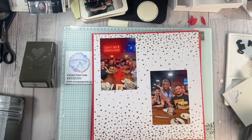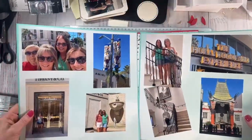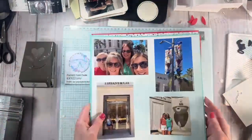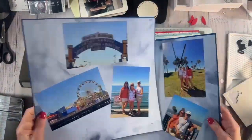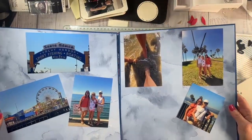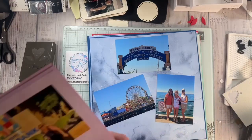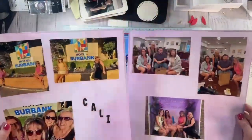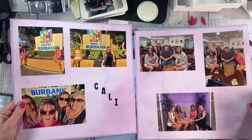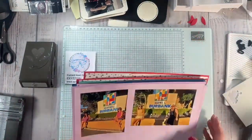And then we have, of course, Rodeo Drive. These are the ones from today. We have Santa Monica and Venice Beach. And of course, us making it to California from New York, New Jersey, and North Carolina. So those are our pages today.